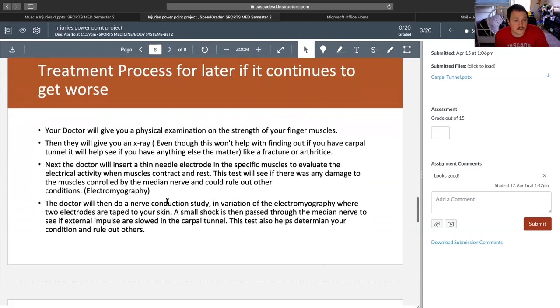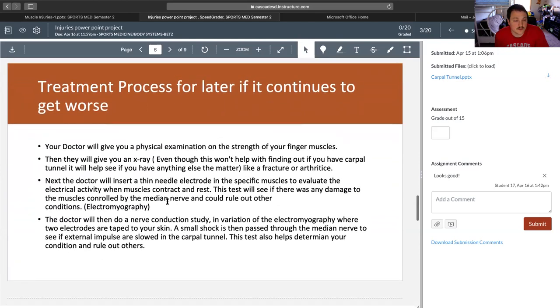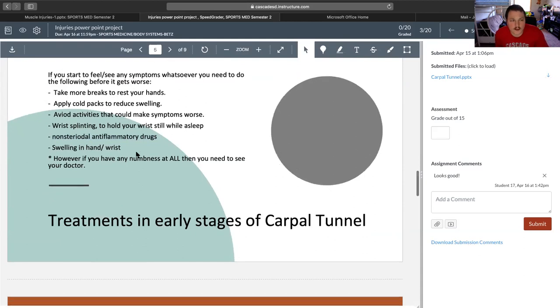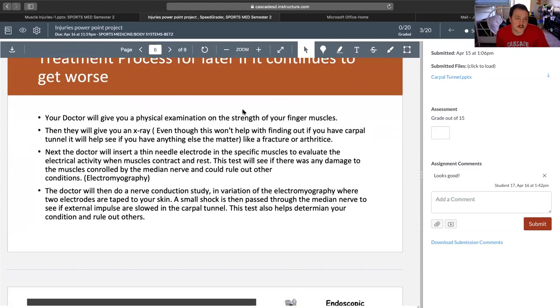Good. So if we still have issues when we're doing things like splinting or using some non-steroidal anti-inflammatories, which would be like ibuprofen, and these things aren't working, then we have to get a little bit more serious.